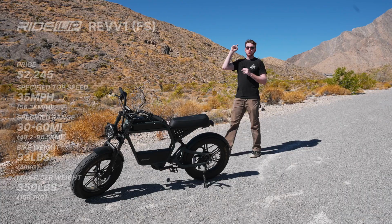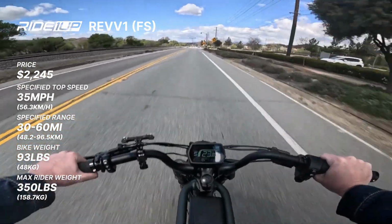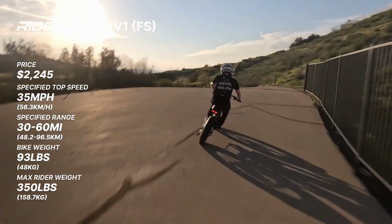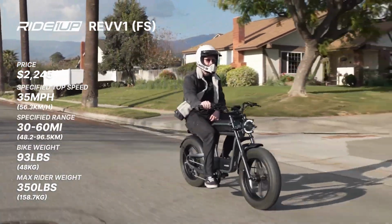Number one is the Ride One Up Rev 1. Now, this is one of my favorite bikes I've tested this year. I still keep this thing around. I ride it all the time. It is a beautifully smooth, very comfortable bike, but it's also got tons of power as well, giving you a top speed of 35 miles an hour, all for the price of $22.45.